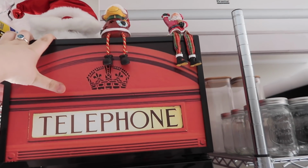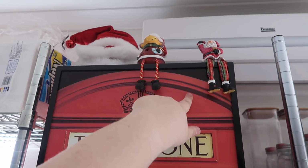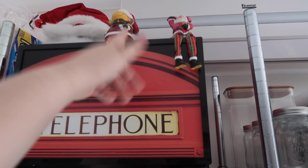Up here we have these. Where did you get this hat from, Mum? Big W, Kmart? Yeah, I think Mum got this ages ago from Big W, and these two are from like a $2 store, I'm pretty sure. So they're just chilling up there.